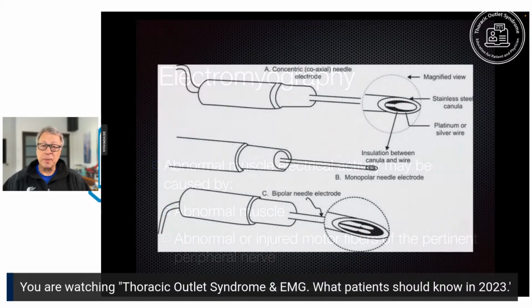First, I want to show you what some of these needles look like. If you look at the top example, there's a zoomed in circle, and it shows you that there is a stainless steel sleeve or cannula, and inside it is some insulating material, and then the central filament, which can be advanced out of the cannula into the muscle. In this way, you have a pathway for electricity to go from one pole to the other.